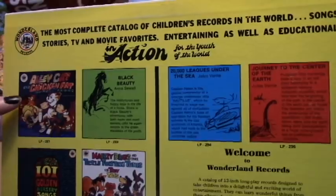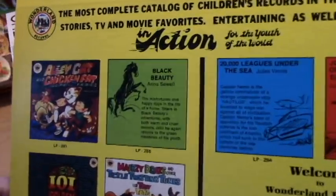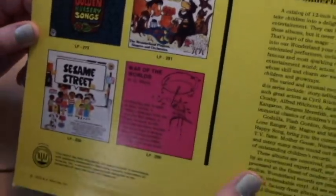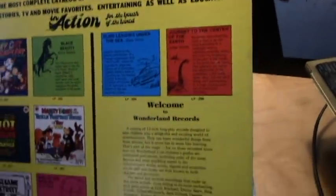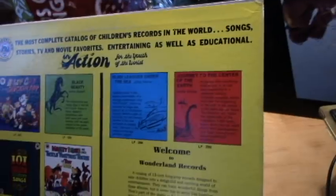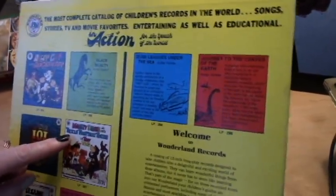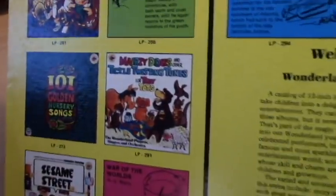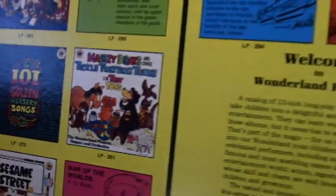Ooh, look at this. Alley Cat and Chicken Fat. Ew. Oh, that awful Chicken Fat song and that awful Alley Cat song. I remember. Marzi Doat's Tickle Twisting Tunes for Tiny Tots. That's just too much. Well, okay. I think not. It's mainly for the cover.